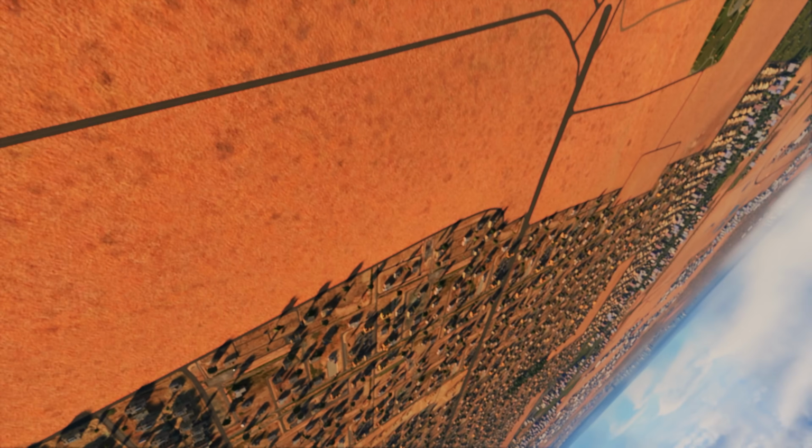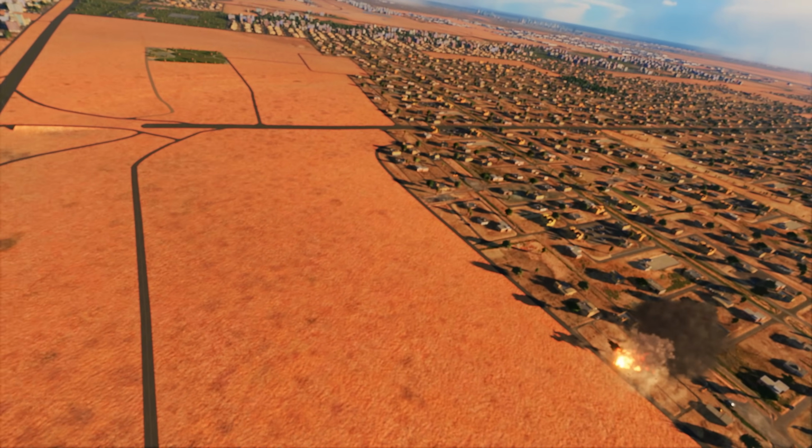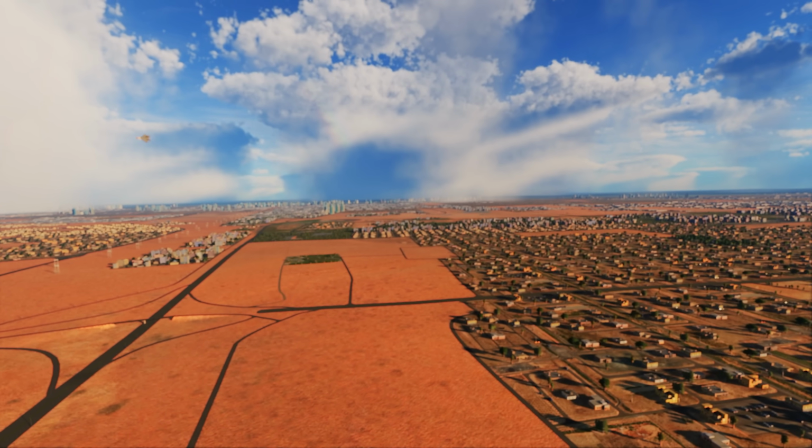Almost had him. Almost had him there. I brought him in real close, nose countering him, but it's so hard to get that thing to overshoot, man. It's so difficult. Yeah, good kill.